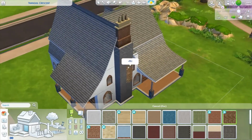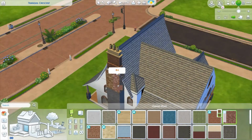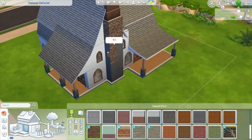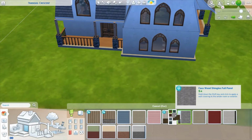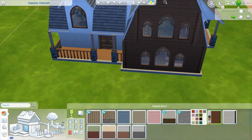So there's me being indecisive, but I feel like most simmers are quite indecisive when they're building things, because nothing matches. I was trying to match the swatch here, nothing matches. That's one of the things that mildly annoys me in The Sims. Nothing really truly matches swatch wise.